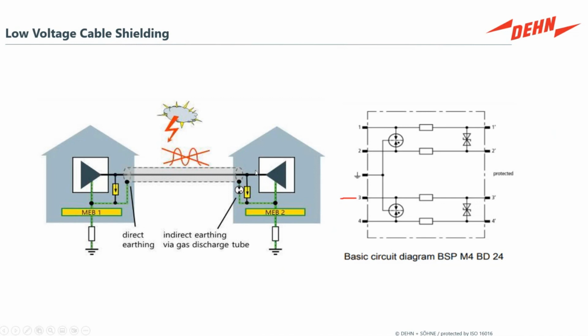So not only do you apply surge protection, the yellow surge protection device at your equipment, you put a shield protector in as well. And here I just show a schematic of something where you can see that shield is connected through the gas tube.